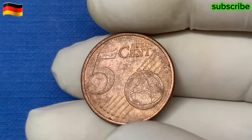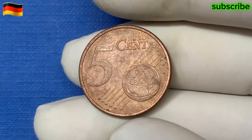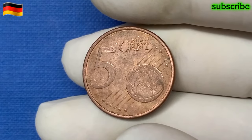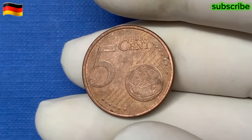Here's the jaw-dropping part: some of these coins have been known to fetch up to $20,000, yes, you heard that right. $20,000 for a tiny coin that many people might overlook as just pocket change.